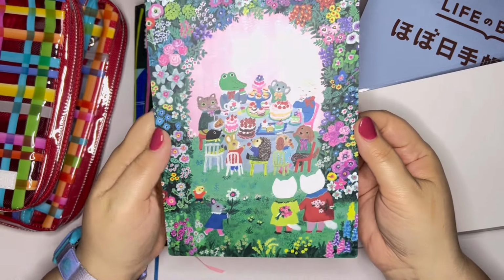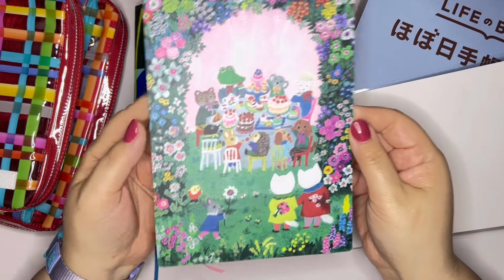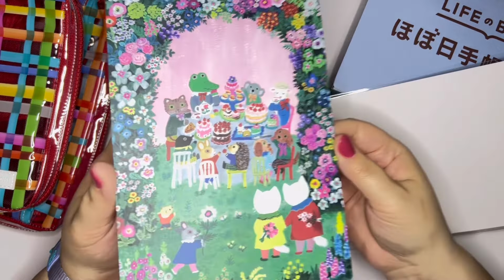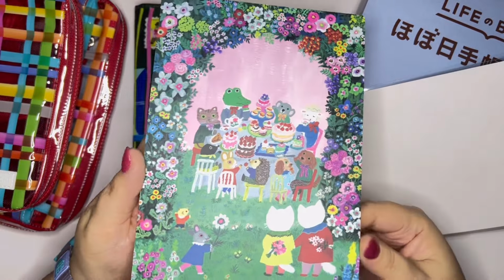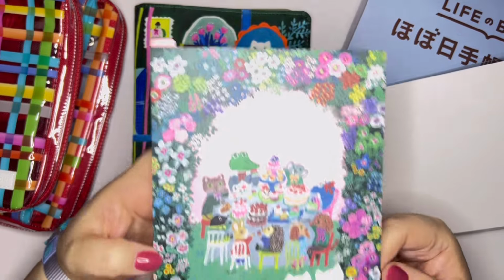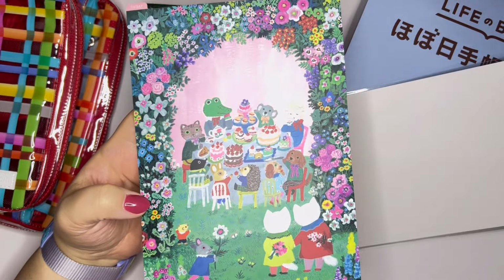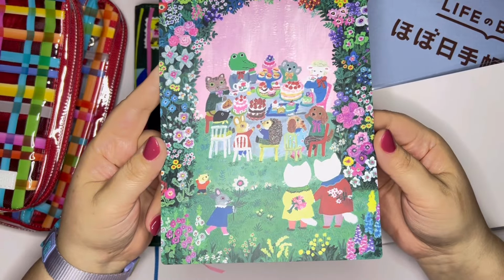But I just love all these little animals sitting around a table. I've got 2 different birthday dinners with friends coming up in the next few days. And this is us sitting around a table. Maybe not each with our own individual cake, but I love this. I love the flowers and just the depth in the artwork. I just love it so much.